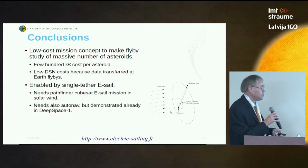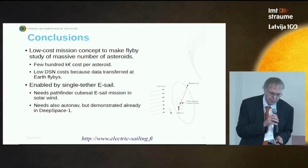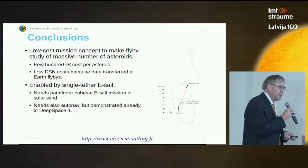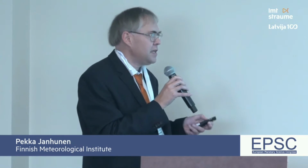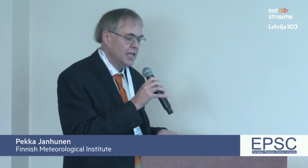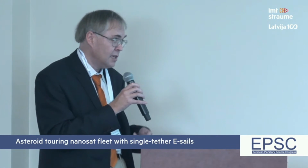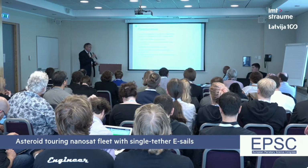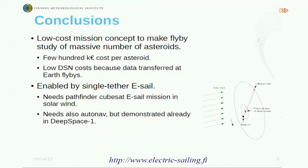I mean, I would say low because we make this Earth flyby, and this is really a crucial point of this mission architecture. I think that without returning to Earth's vicinity, it's not feasible to operate so many spacecraft in deep space, just because of costs. And this is enabled by the E-sail, single-tether E-sail in particular in this case. The E-sail technical readiness level is still relatively low, so we need a Pathfinder Cubesat E-sail mission in the solar wind in order to make this happen. This also depends on automatic navigation, but such navigation was actually demonstrated already by Deep Space One, so it's not really new technology in that sense.